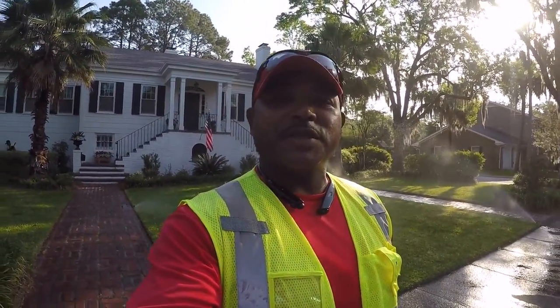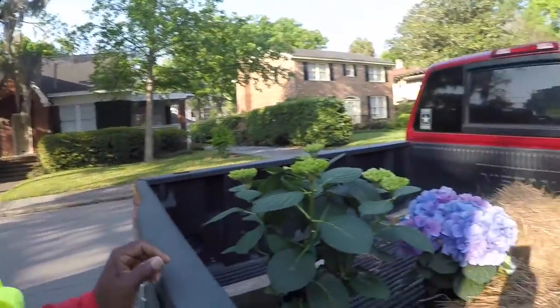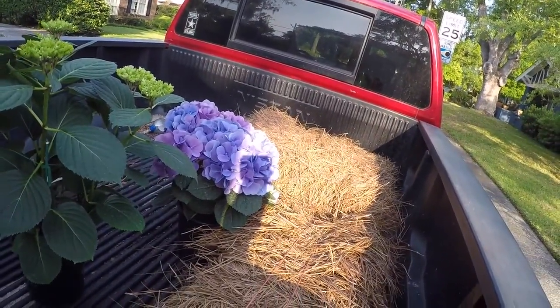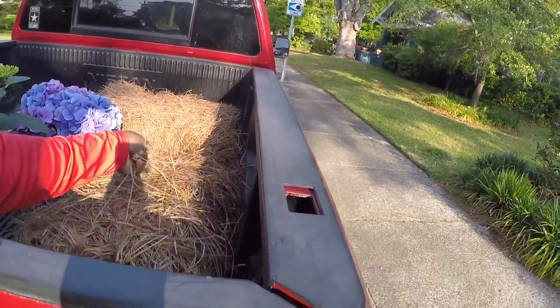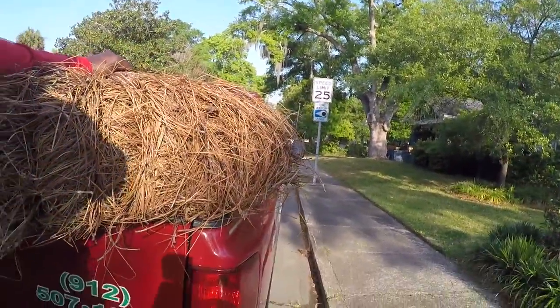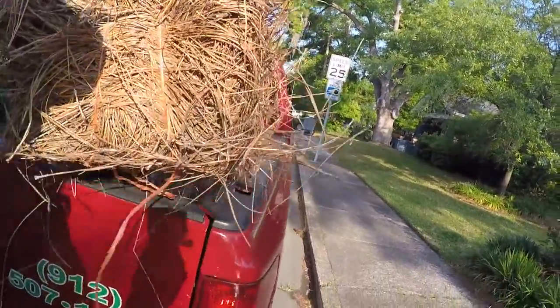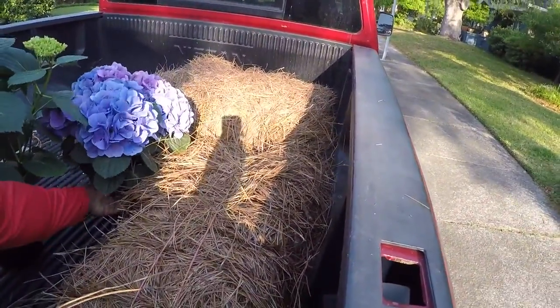Today we have shrubs and installed two more azaleas for the customer. This is what a bale of pine straw looks like, for those who have been asking what a bale of pine straw looks like. Alright, so we're going to install the azaleas.